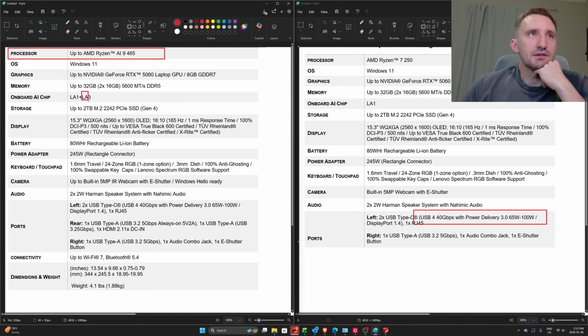And you get more AI stuff, of course, right? More modern AI if you care about that. Maybe you do, maybe you don't. Same GPU, same peak GPU. Everything else is basically the same here. So more or less exactly the same, but you are getting upgraded specs in terms of a better CPU.